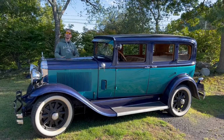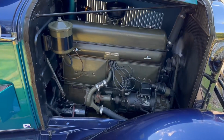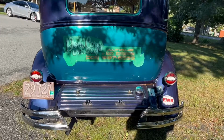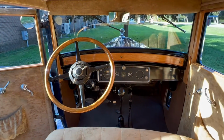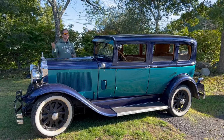Moving on to the powertrain, this Buick has the smaller version of the straight 6 motor that came with this car originally, and it produces around maybe 60 to 70 horsepower according to Dom right now. It's a 3-speed manual transmission on the floor, and Dom says he's had it to about 72 miles per hour one time. And of course, it is rear-wheel drive.